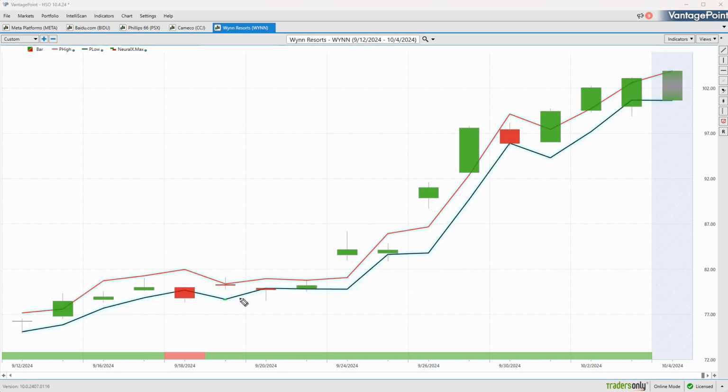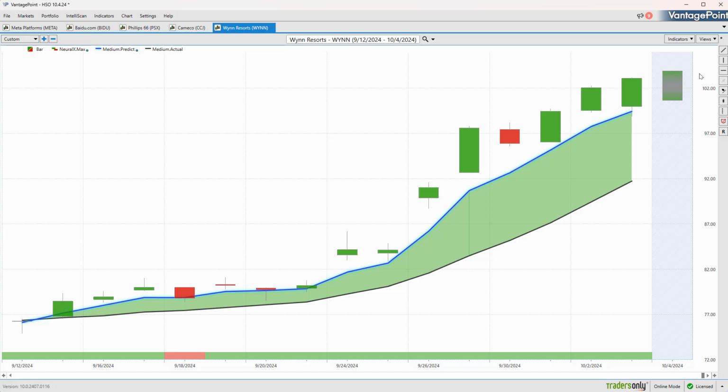So again, you see here, if you have these orders waiting at some of these levels and you're prepared to get long, you get these excellent entries in the uptrend, and can really exploit that to your advantage here. So Wynn Resorts here, really nice opportunity. Being driven higher here, shares up 32% in just the past 15 trading days. So really exciting stuff there.